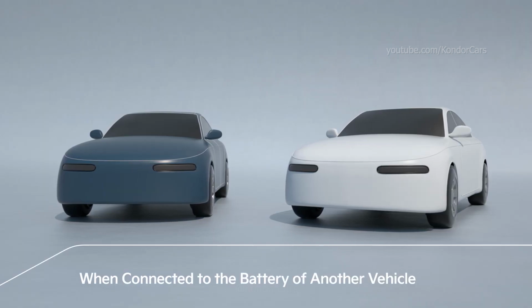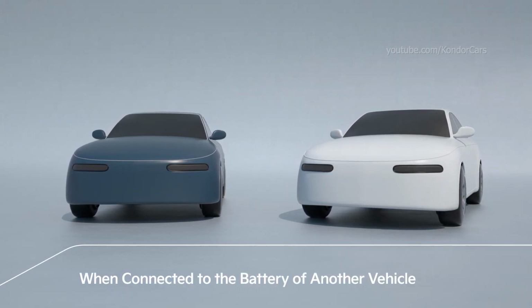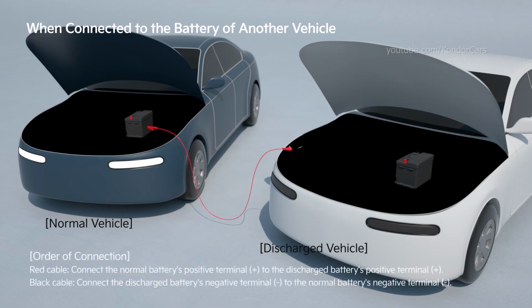When connecting the jump cables to the battery of another vehicle, first start the engine of the other vehicle, then open the engine hood of the vehicle with the discharged battery. Connect the positive terminal of the battery to the positive terminal of the normal vehicle, then the negative terminal of the normal vehicle to the negative terminal of the discharged vehicle, in that order.